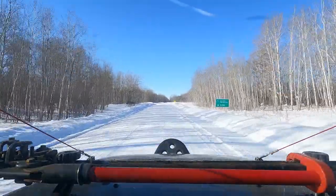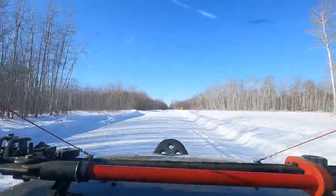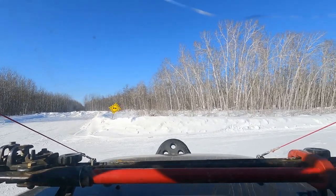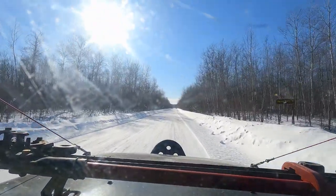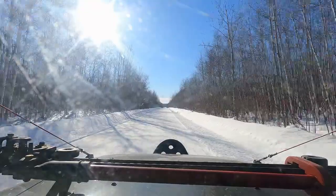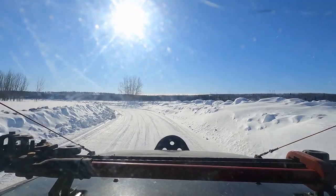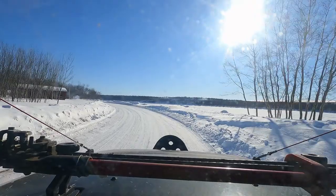To the left we've got Peace Point, and to the right we've got Fort Smith. Let's go take a look and see what Peace Point is. This is 1 kilometer. Coming all the way out here, we're not going to explore. Alright, oh wow. You can't see over this snow ridge here, but I just caught a glimpse of it. So Peace Point is right on Peace River here.